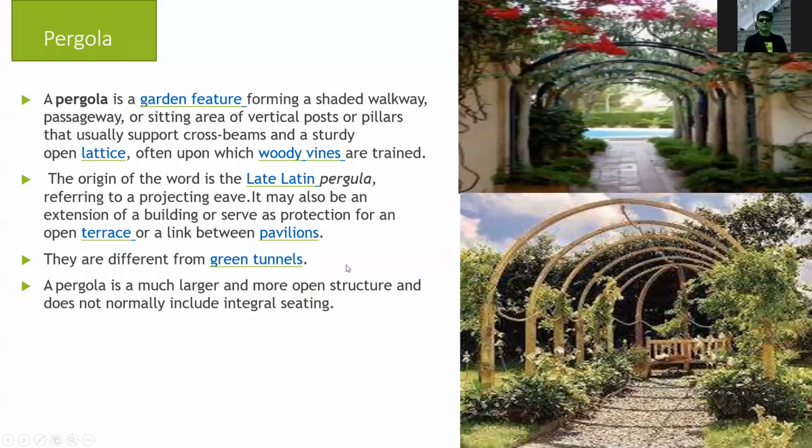Another is the pergola. No? Pergola is a garden feature forming a shaded walkway, passageway, or seating area of vertical posts and pillars that usually support cross beams and sturdy open lattice, often upon which woody vines are trained. No? So the origin of the word pergola came from late Latin, no? Referring to the projecting eave. It may also be an extension of a building to serve as projection of an open terrace or a link between pavilions. They are different from green tunnels.